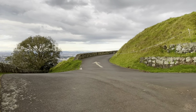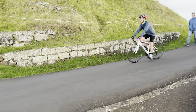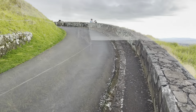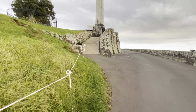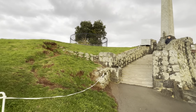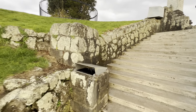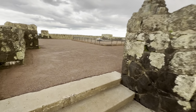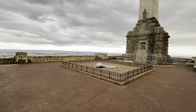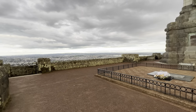So I'm almost there. It took me like 10 minutes from the parking to reach the summit. Here we go. I'm at One Tree Hill. Wow.